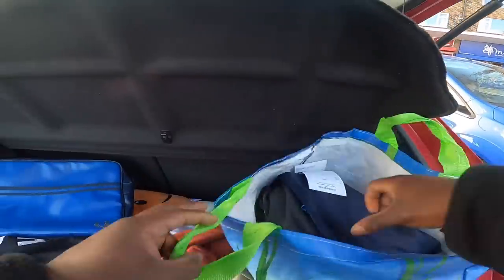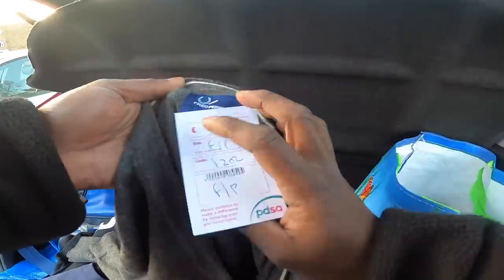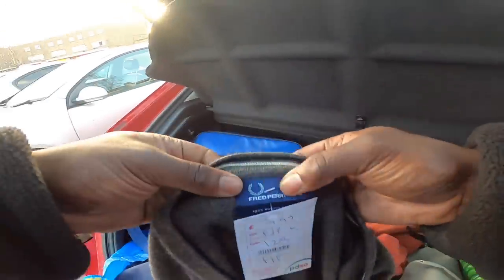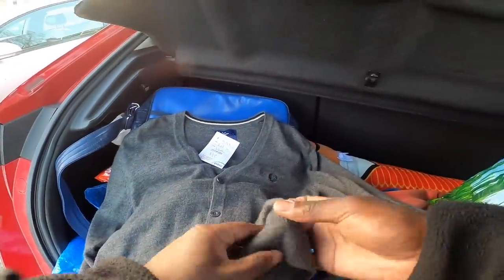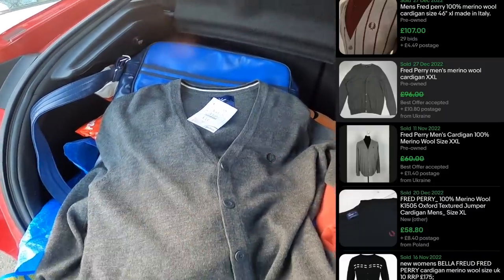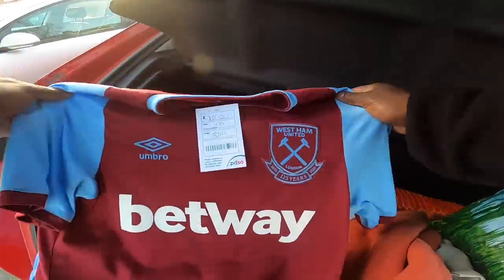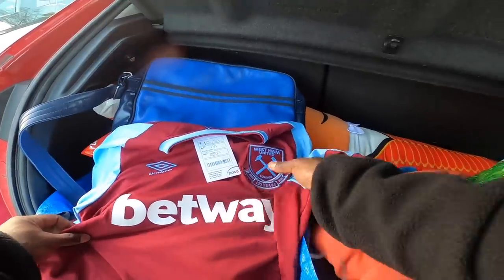So I'll just go through the things which you didn't see because there's a couple more bits. Obviously you saw the France thing. I'll just stick that in there. Fred Perry cardigan, but it's 100% merino wool. This label is like the early 2000s, so it's kind of like a Y2K vintage, not like super vintage. The merino wool ones can sell potentially for about £45-50, so I was happy to spend a tenner on that one. This is West Ham, but it's the centenary top.